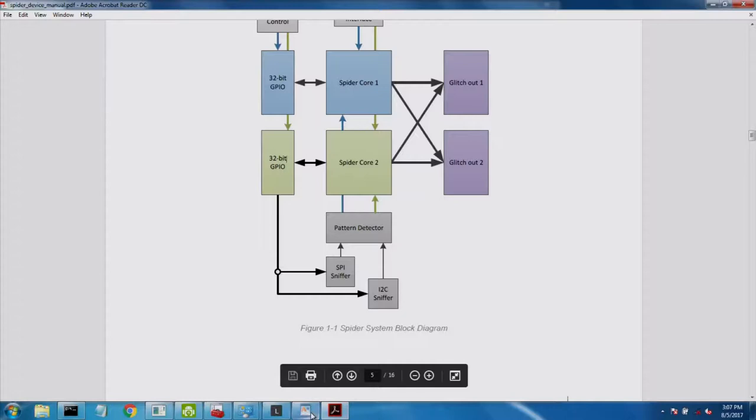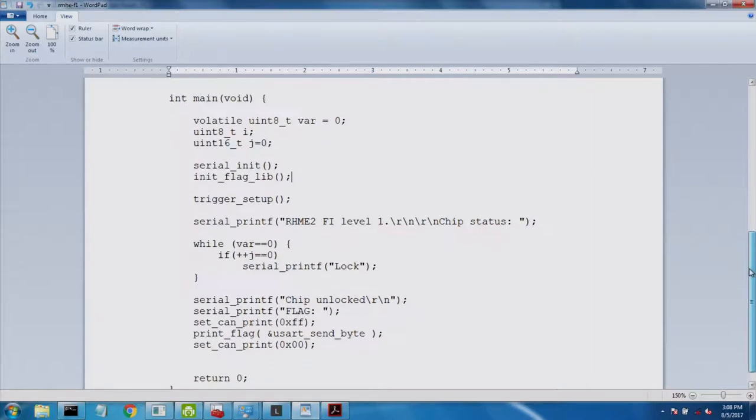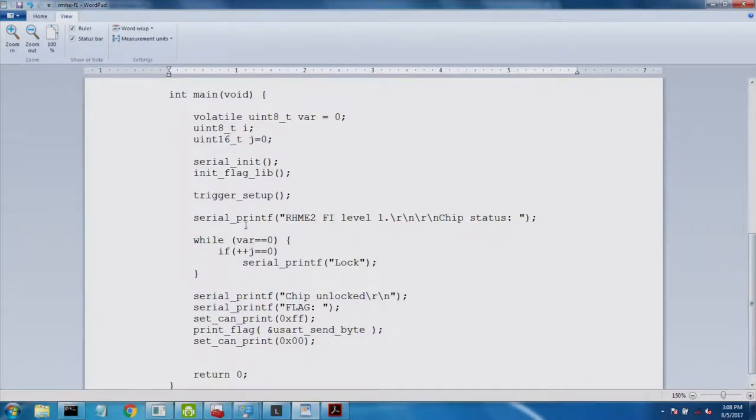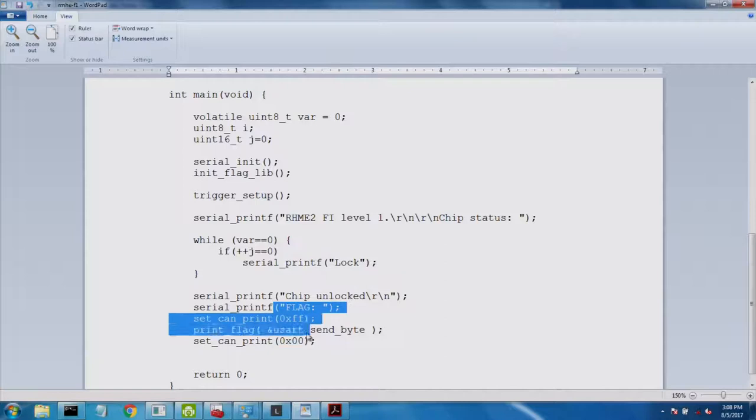On this Arduino, there's a small piece of code running from a hardware capture the flag that we were running last year called Risk Your Hack Me. And this is one of the challenges from that capture the flag. What it does is it prints an initial message that says level one, and then it goes into an infinite loop here, which will print lock all the time. Now you have to exit this loop in order to obtain the flag in these final lines of code.